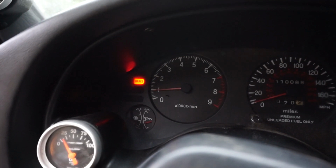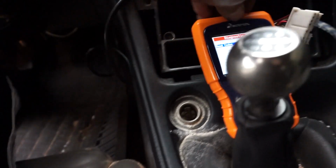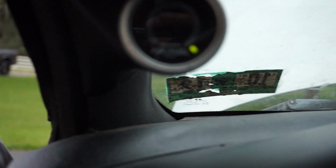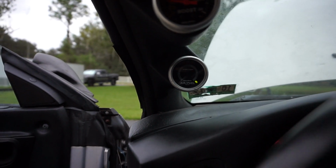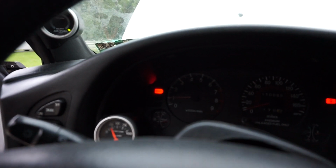So I went ahead and erased the check engine light with this OBD2 reader. This doesn't have DSM link or anything. It's just bone stock computer, I think. And now the air fuel ratio gauge is reading rich, I'm sorry, and before it was pegged to lean. Seems to be more responsive too, that's a good thing.